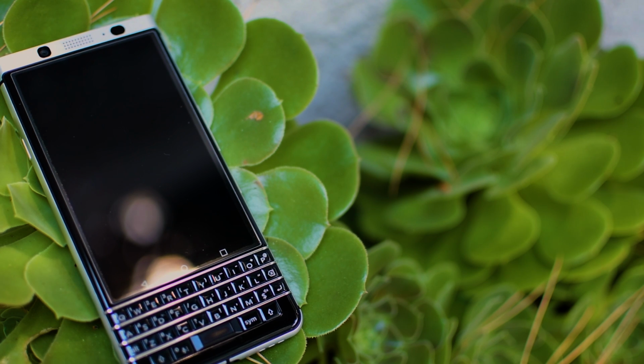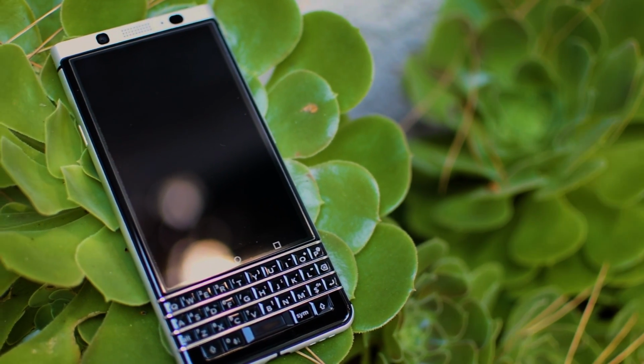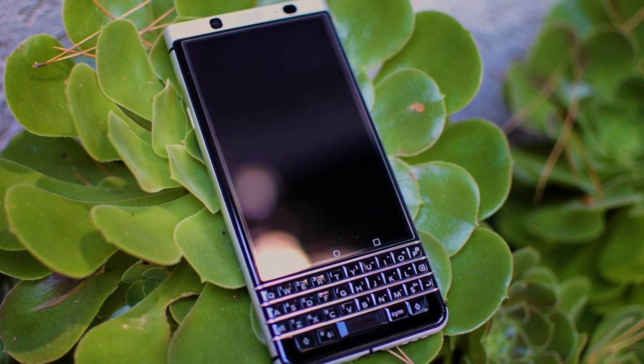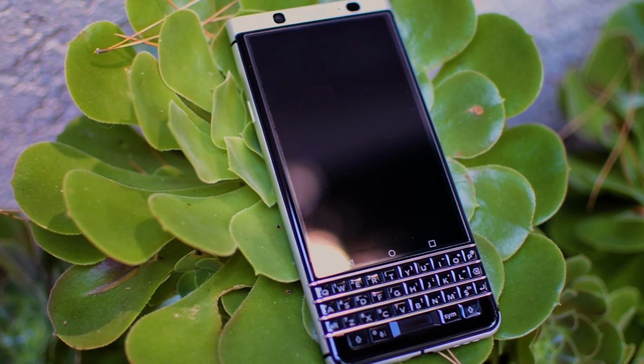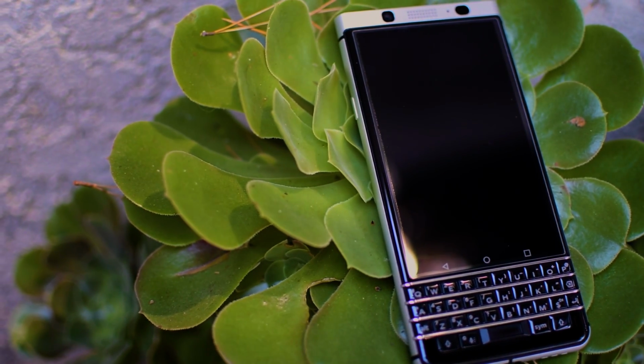So I can't do a full review without talking about the physical keyboard. This is the one reason that you will buy the KEYone. If you're nostalgic about being able to press an actual keyboard and feel some buttons and hear some clicking, this is the reason why you buy it.